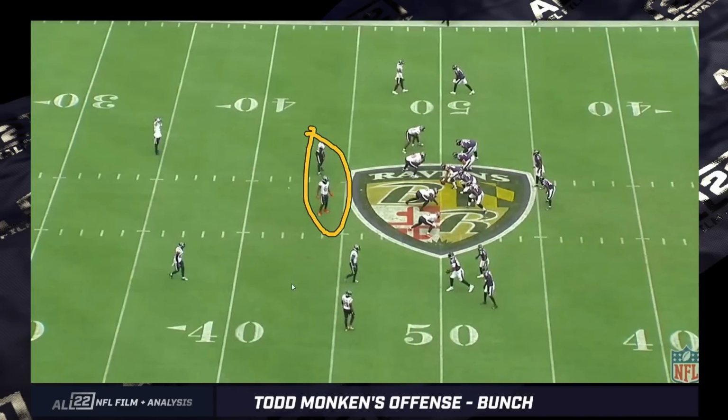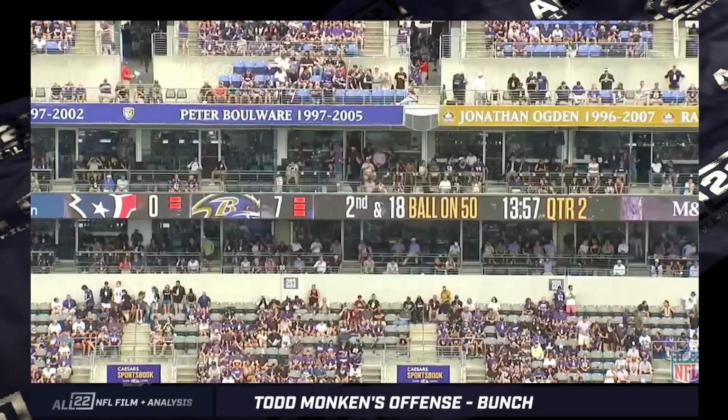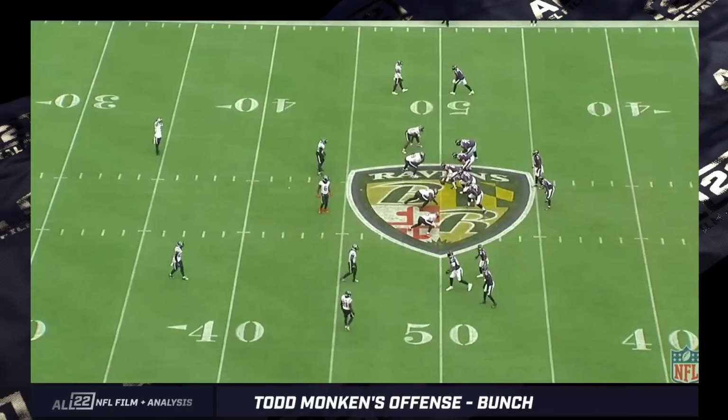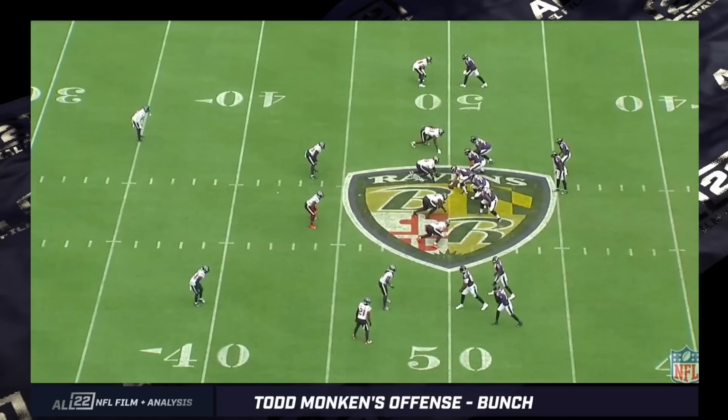If these guys and these guys are memorizing A, and you can see that Jalen Pitre appears to be pointing over there to that side. I think at this point we have already thrown the screen to Zay Flowers on the 3rd down earlier to get the 1st down. Well, then we immediately go to B. Well, the numbers just changed in terms of the tendencies.